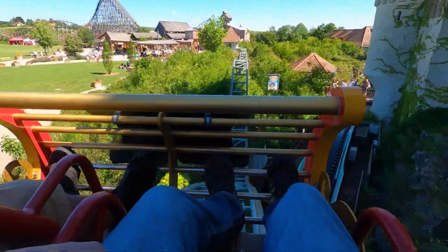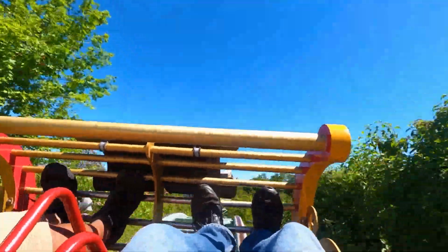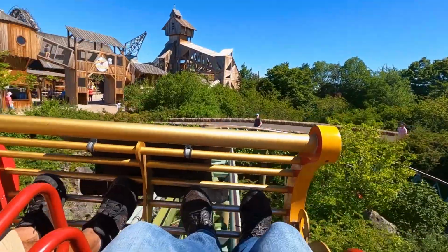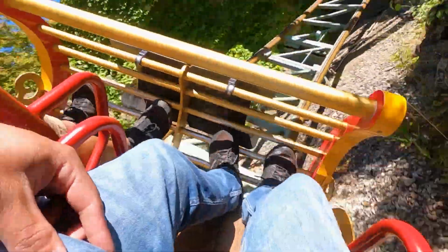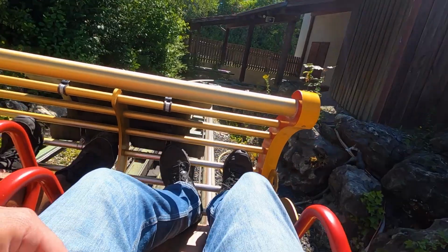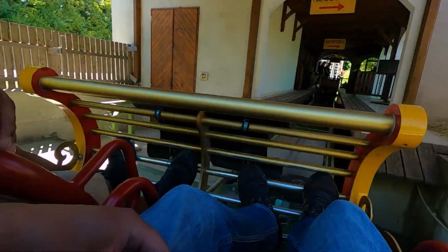Wild Mouse with a lot of trim. Yeah, or that. Whoa! Woohoo! Woo! Whoa! That pop of airtime at the end was nice. Yeah. This is a very nice coaster. So why are the newer Gerstlauers rough? Because none of the Gerstlauers we've ridden have been rough. Yeah. None. None at all.